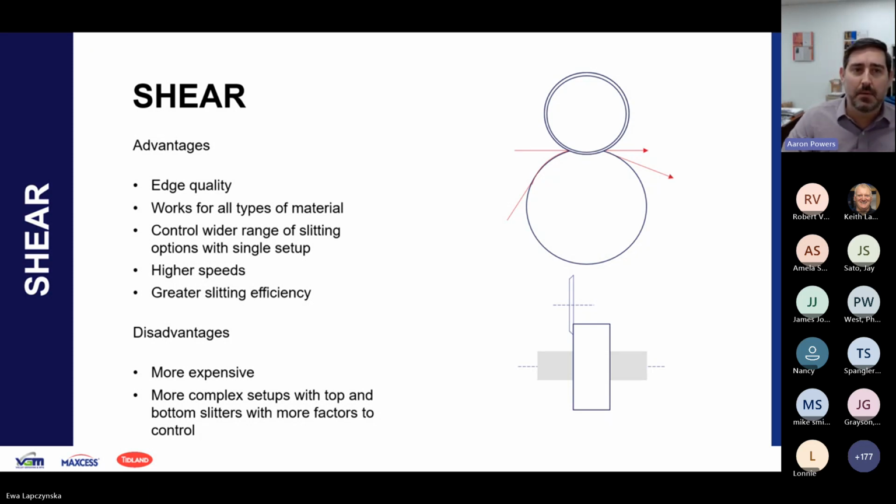The disadvantages from a material standpoint are that it's more expensive, because you have both top and bottom blades, and so more components go into the system. Also, setups can be more complex, because you have more parts and there are more factors that you need to control and get right to optimize your process.